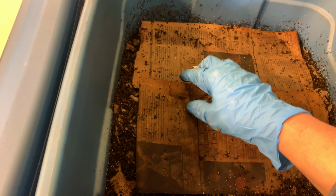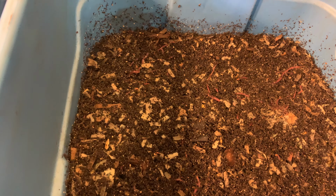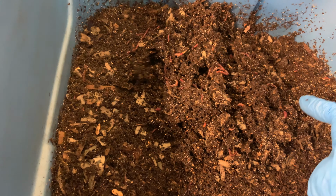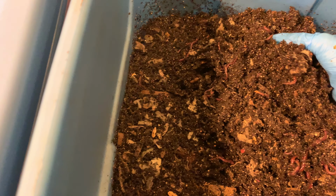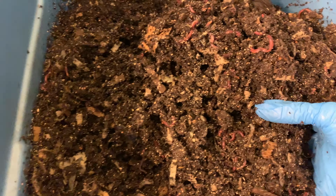And boy, oh boy, my African night crawlers decided that they wanted to explore the basement. I was not happy about that. Thank God that I only lost 5. But I turned the light on and they're staying put. That kind of caught me off guard because they haven't crawled on me before. I have no lid on that 45-gallon bin and never had issues, but I guess sometimes it happens.